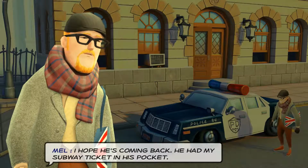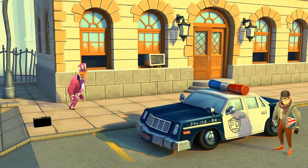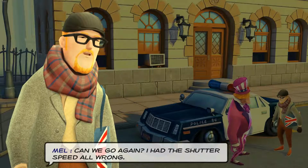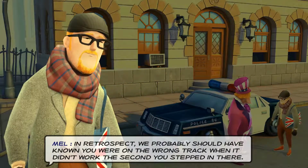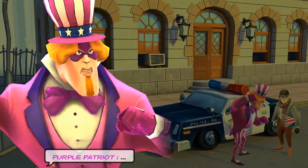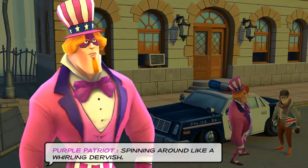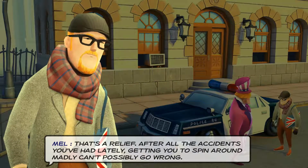I hope he's coming back. He had my subway ticket in his pocket. Can we go again? I had the shutter speed all wrong. I fear this wasn't the right technique to turn me back into Kyle. In retrospect, we probably should have known you were on the wrong track when it didn't work the second you stepped in there. No, don't punch the messenger. What was next on your list? Spinning around like a whirling dervish. That's a relief. After all the accidents you've had lately, getting you to spin around madly can't possibly go wrong.